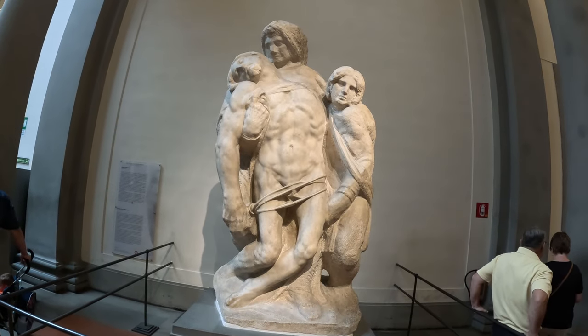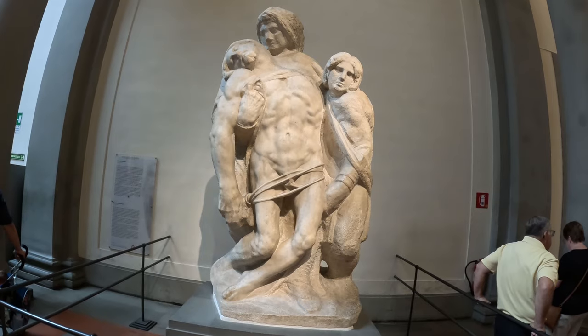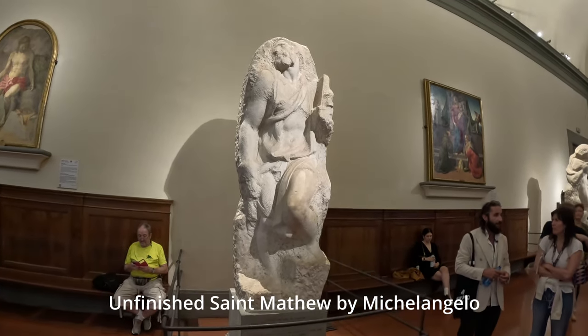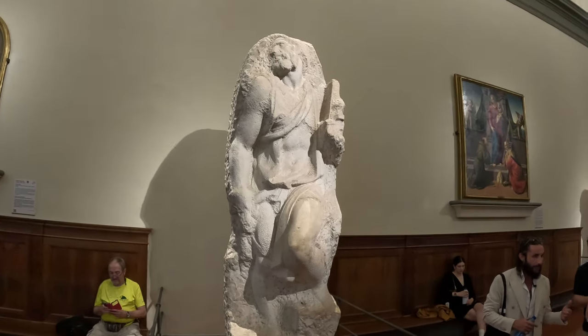The Accademia has several other sculptures by Michelangelo, as well as other eminent artists.